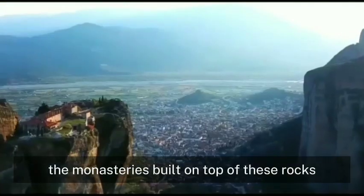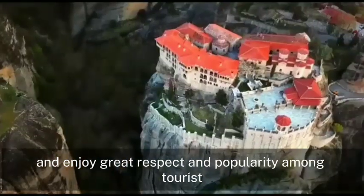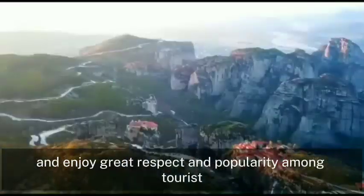The monasteries built on top of these rocks are part of the Orthodox monastic community and enjoy great respect and popularity among tourists.